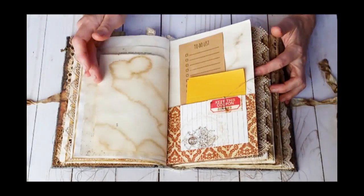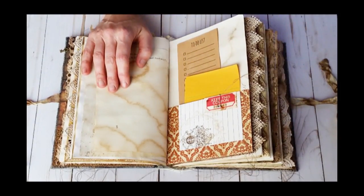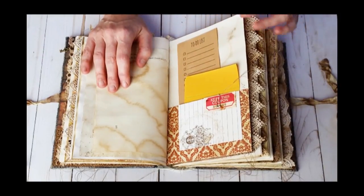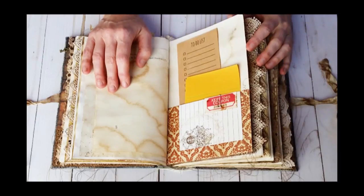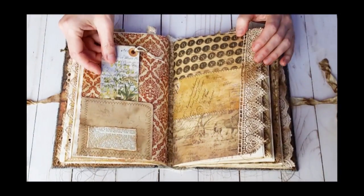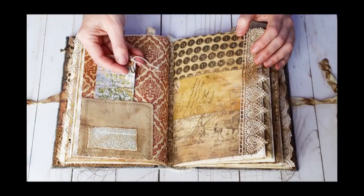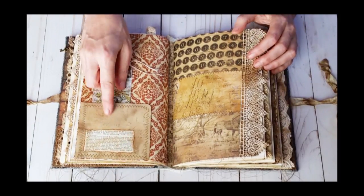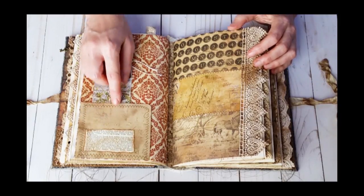I figured, if you have this and you need to write something down, but you don't want to write it in the book itself, a phone number or something that you just want to keep handy, then that's what that's for. Another pocket on this side with a little tag with a little metal pin, and then down here is the dictionary entry for listen.